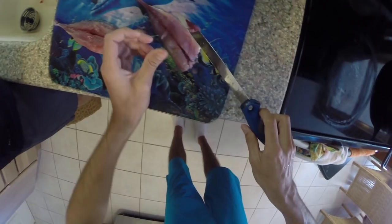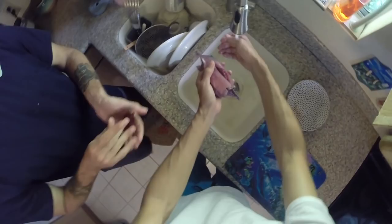What's a midline or centerline sashimi? Bloodline. Is that what that is? Mm-hmm.